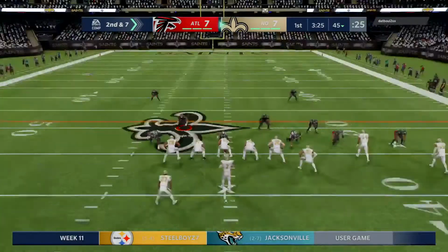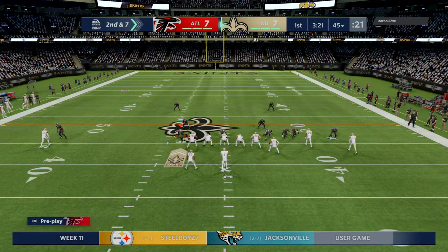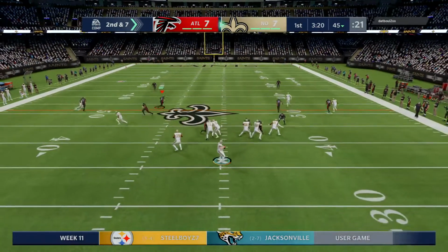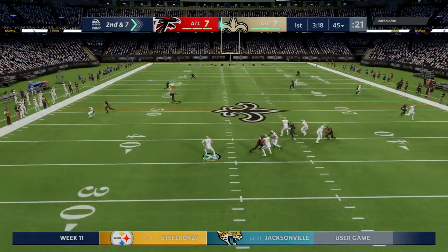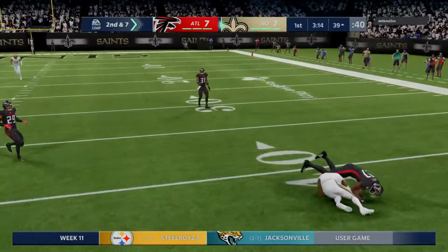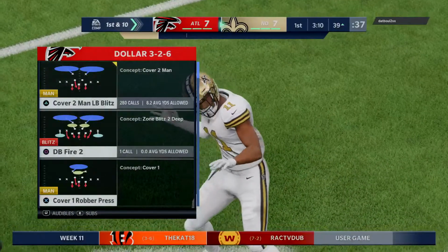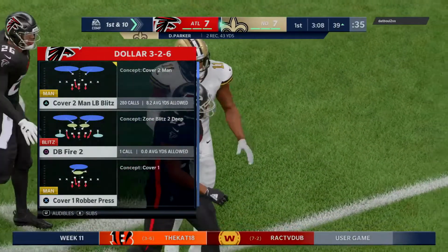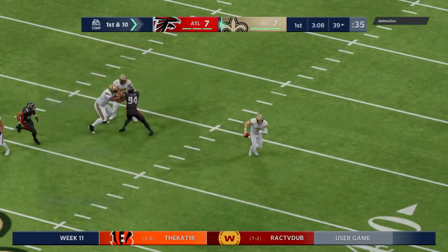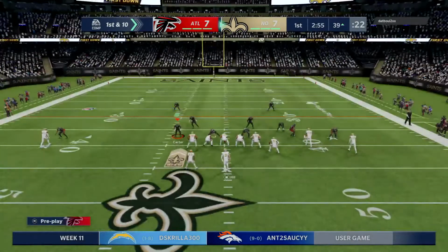They'll break the huddle and come out with 4 receivers, 3 of them to the right side, 2nd and 7. Out of the gun, Hill. Oh, he's able to outmuscle him here as he pulls it in. And that's going to be good for another first down as the tackle's made at the Falcons' 39. 1st and 10 at the 39-yard line.